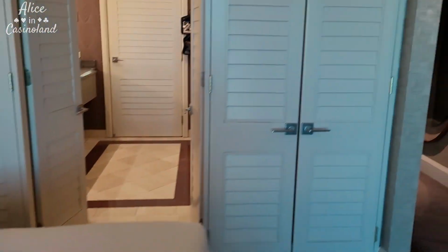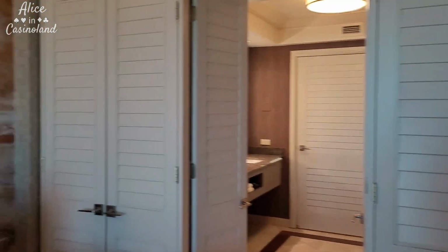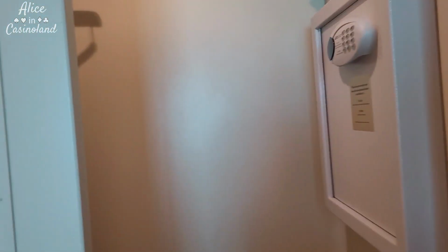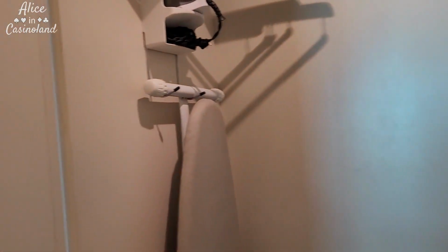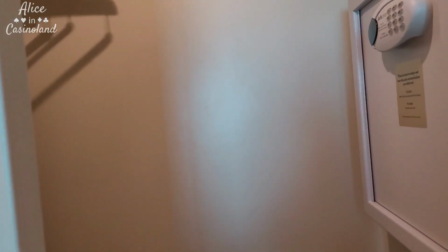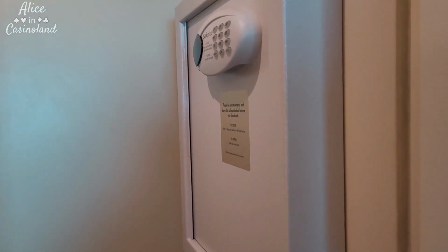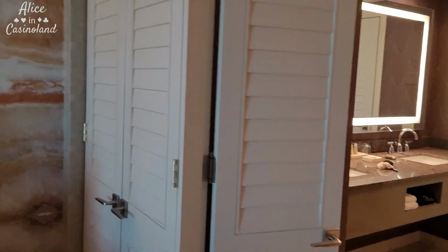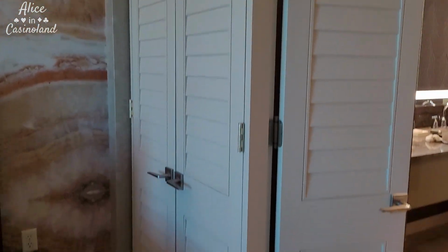And then there's closets on either side. And your safe is in this closet, along with your ironing board and iron. Typical standard hotel issue stuff. The safe is big enough to hold a laptop. I've got my laptop in there. And then another closet on the other side, pretty much the same.